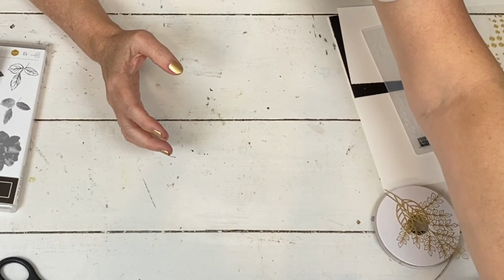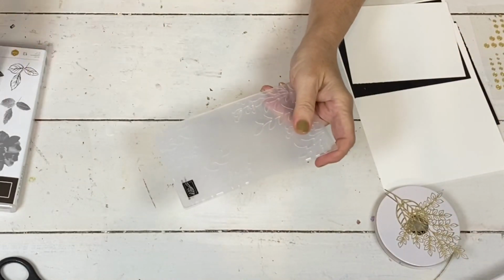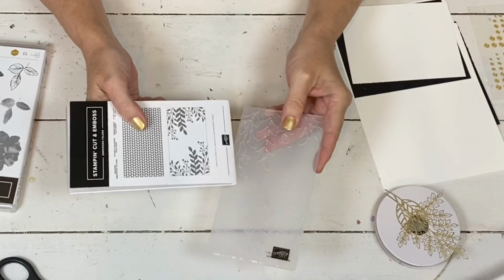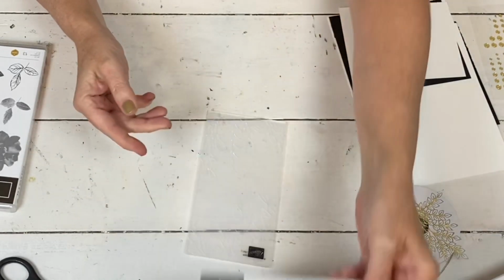I'm gonna show you a couple of tips and tricks, as always. And then I'm gonna use this. It's one of our new mini folders, and it's also from the same suite from the Forever Greenery, Forever Fern suite. So there are half size and they'll go in the new mini cutter when it's available.